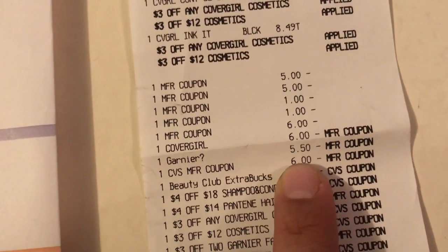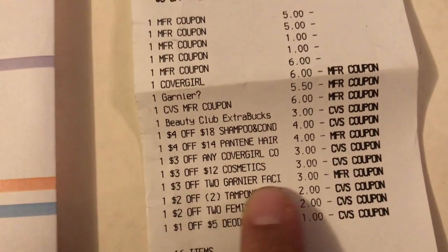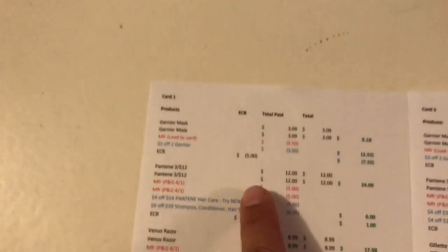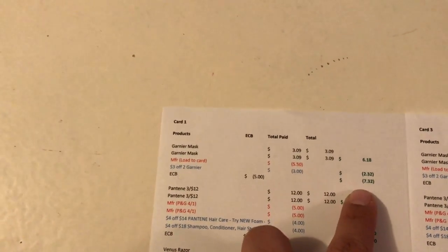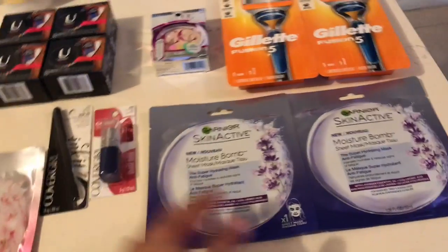And so if you look on my receipt, you see there Garnier, $5.50, and then there's the $3 off 2 Garnier facial clear. So I have $5.50 and $3, and then I'm getting back $5, so it's a $7.32 moneymaker for those two. So I did one on each card.